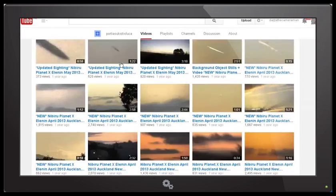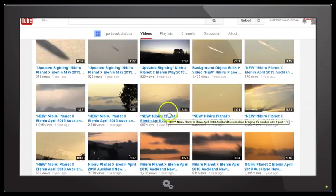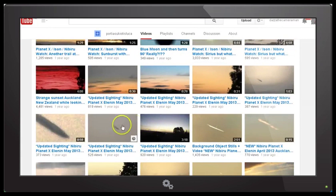And if we scroll down, we can see multiple videos that go back over a year, where he claims that he's filmed Comet Elenin. Now, nobody filmed Comet Elenin because it was never a naked eye object, but all of these other videos, again, are sunlit aircraft contrails. And here's another good example. I'll load this one up.